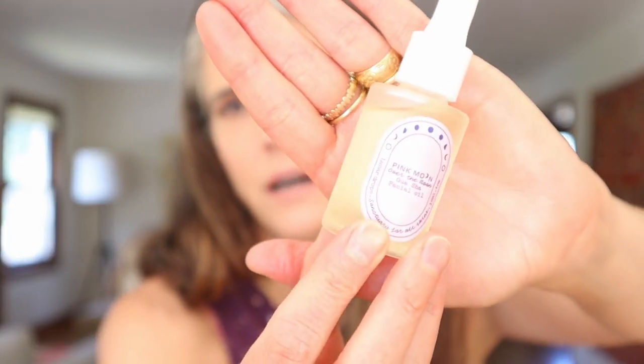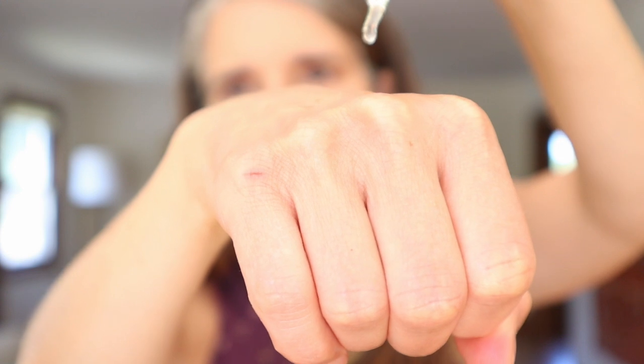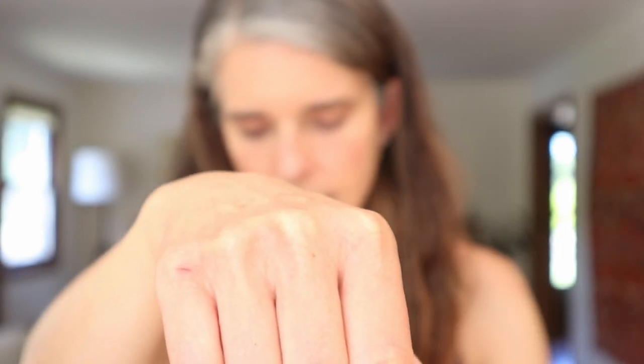I know there are so many facial oils on the market, and it can be face oil overwhelm. And in fact, that's what I was thinking when Pink Moon asked me if I wanted to receive it. But when I read the ingredients, I was like, yeah, let's go for it and see what it's all about. So this is what the texture looks like, and it has sunflower oil in it and moringa.